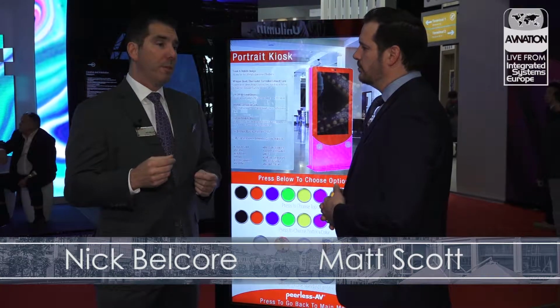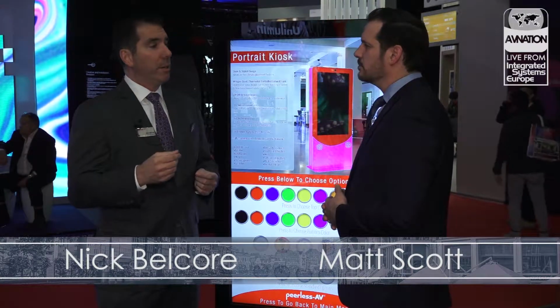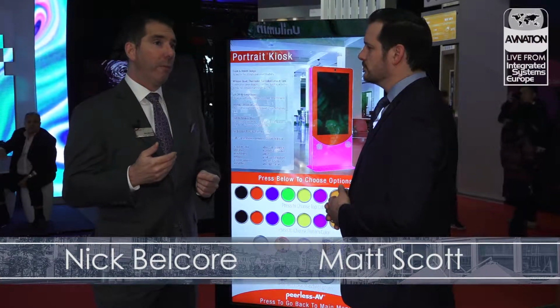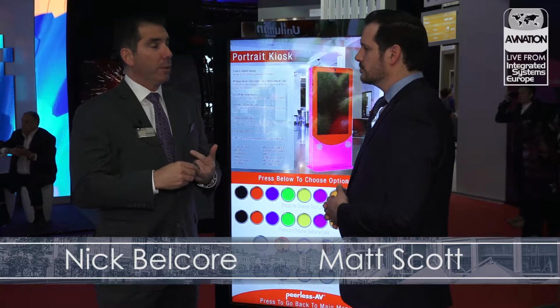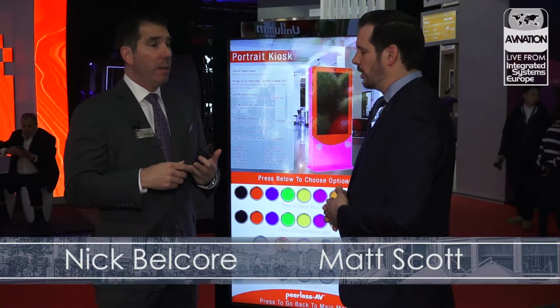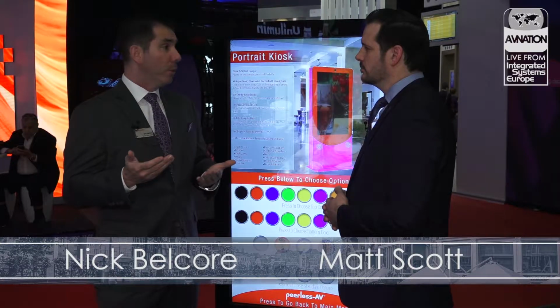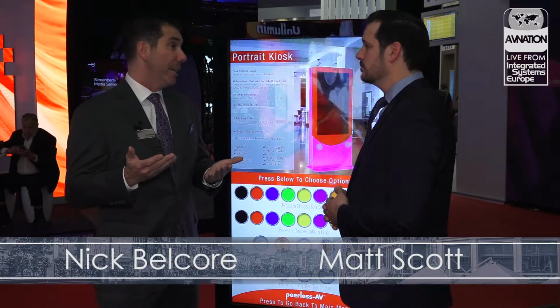So one of the things that we have assisted the industry in doing is making the transition from indoor to outdoors. And in doing that, you have a variety of different challenges. One is the Ingress Protection rating of the cabinet itself. You need to protect the electronics, but more importantly, you need to be able to appropriately cool the electronics because heat is the enemy of electronics.